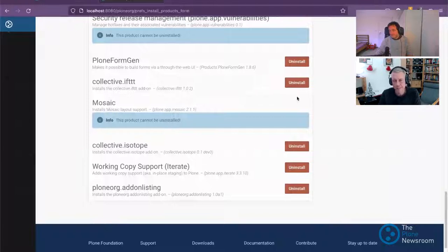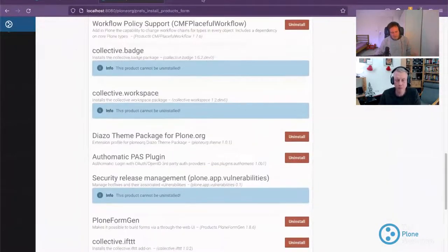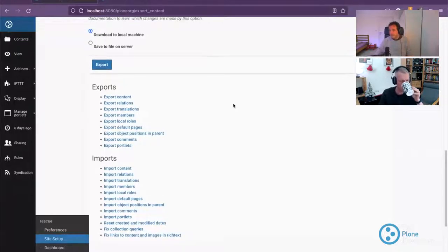That's true. You can't install it. It's just not there. You can't find it unless you add an override package with its own browser layer and profile, which we don't need in this case. The custom code that I just showed is in the plone.org package. There is a plone.org.core package, I think, in the old site.